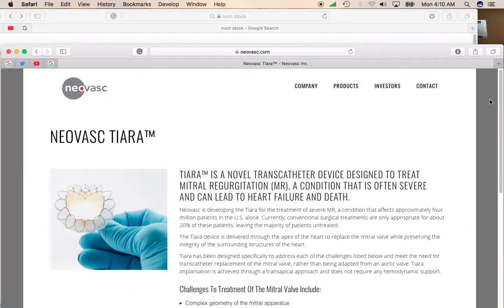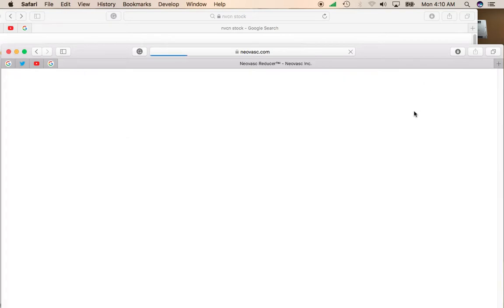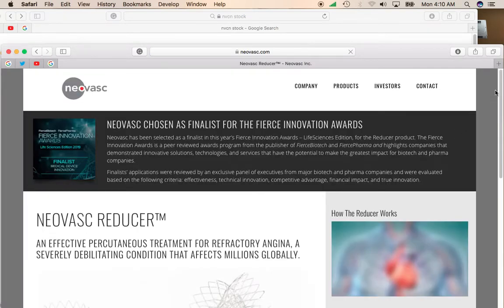So Neovasc is involved in making products for heart treatment or treatment for the vascular system. They have two products. They have the Tiara product that's used for treatment of the mitral valve near the heart. And then they also have the Neovasc Reducer product, which is used for treatment of angina.